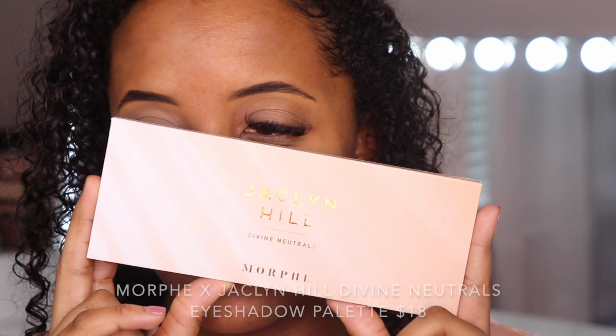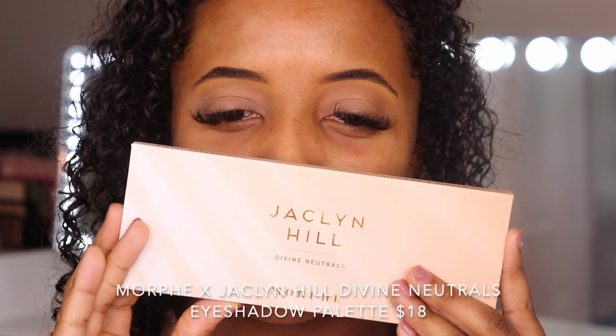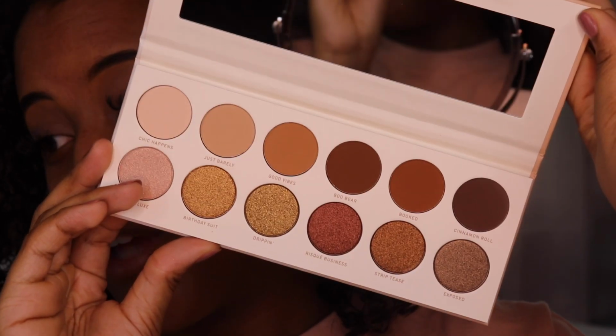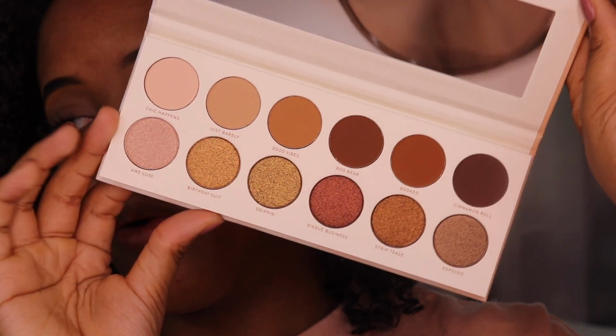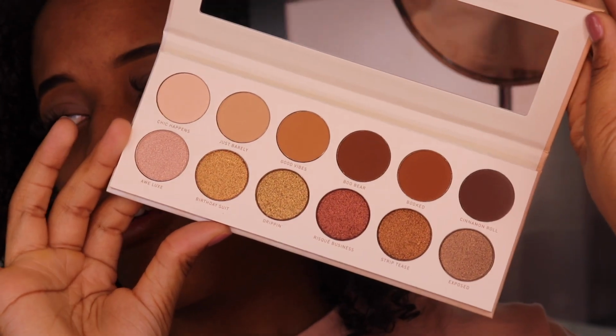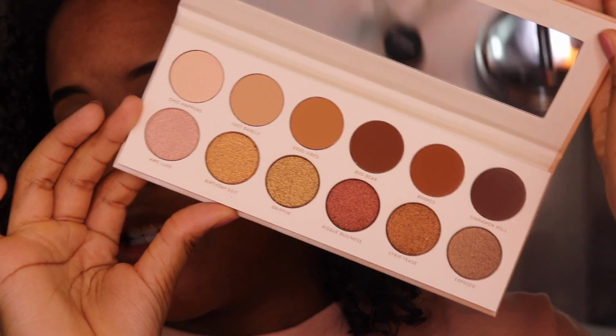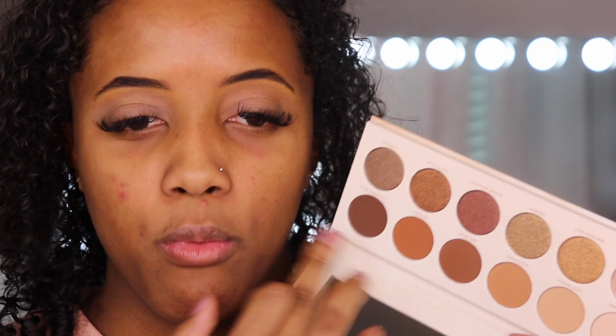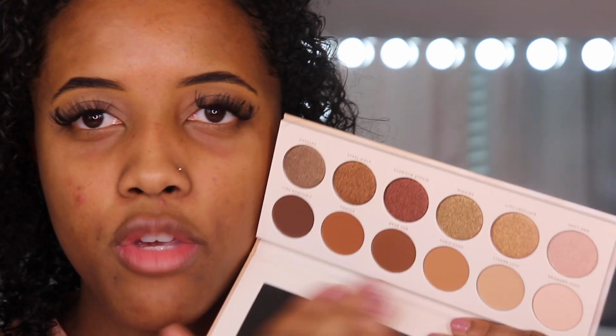I'm so excited to try this palette, guys. This is the new Jaclyn Hill Divine Neutrals Morphe palette. This is brand spanking new. Like, this just came out not even a month ago. It is so gorgeous. The perfect everyday eyeshadow palette, especially for people of color. And I think that's what drew me to it, because most nude drugstore eyeshadow palettes will have a couple of dark transition colors and maybe one crease color. But with this, you have some variety.